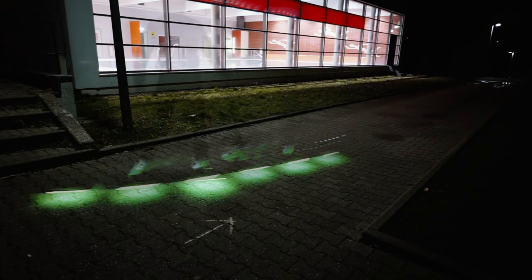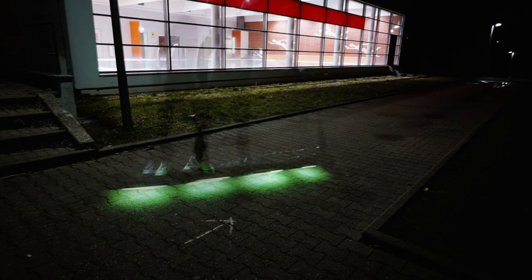Another one I added was a mode where it displays green lights that are roughly 25 centimeters long and repeat themselves every 50 centimeters. So it's basically just green and black stripes that repeat all the time.